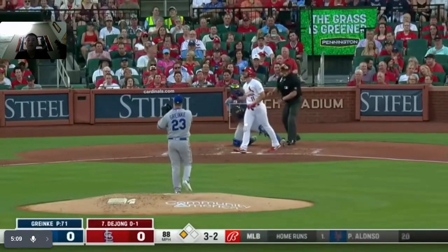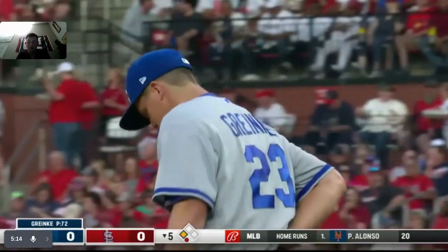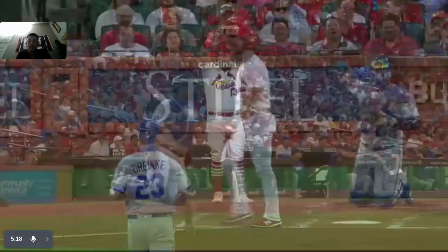Paul DeJong called out. Strike three on a full count pitch. Five Ks now for Greinke. So one out, one on at third. Surprised him. There it was. Beautiful location on that. Struck out.